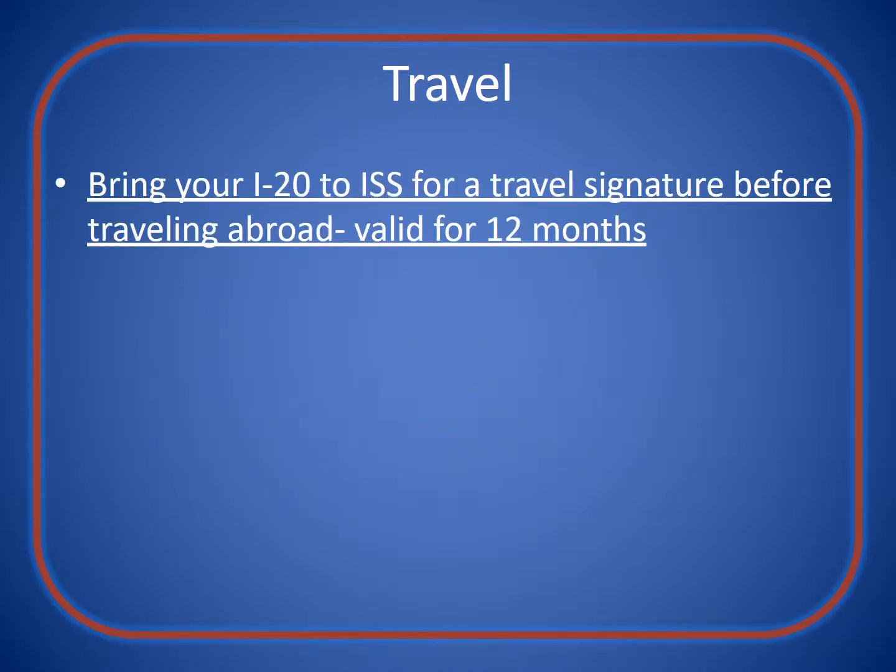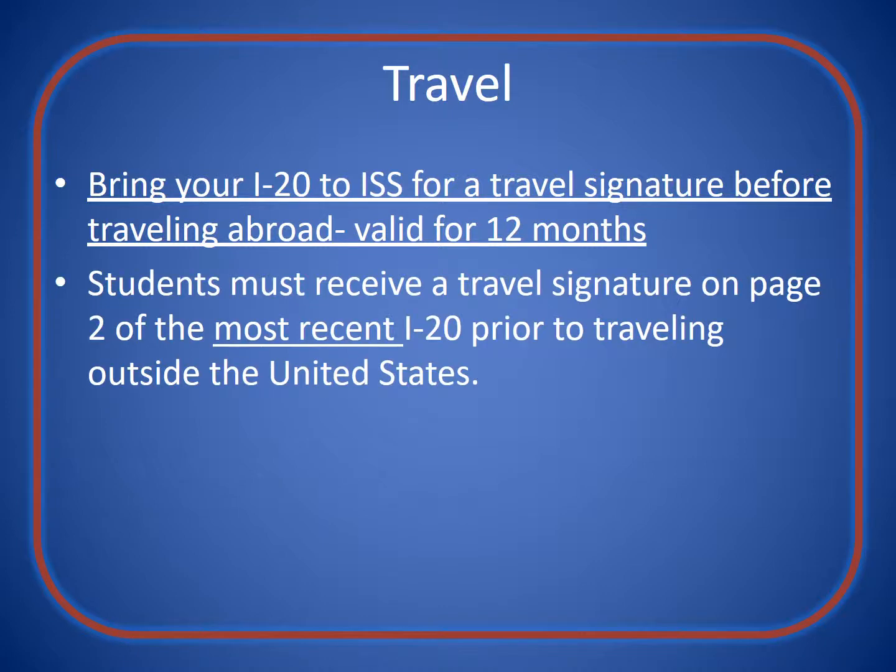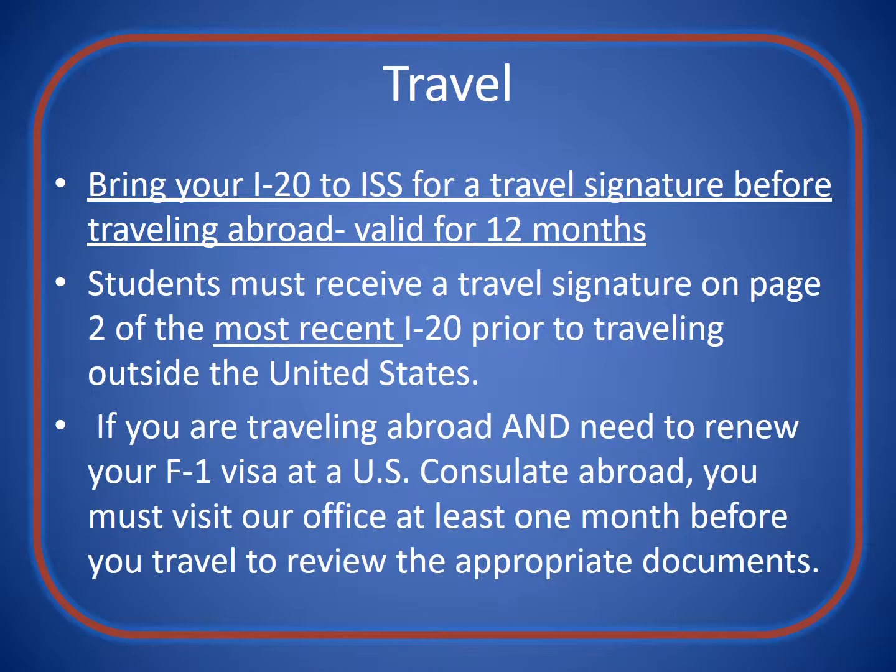International travel. Bring your I-20 to ISS for a travel signature before traveling abroad. This travel signature will be valid for 12 months. Students must receive a travel signature on page 2 of the most recent I-20 prior to traveling outside the United States. If you are traveling abroad and need to renew your F-1 visa at a U.S. consulate abroad, you must visit our office at least 1 month before you travel to review the appropriate documents.